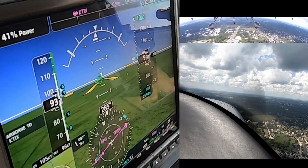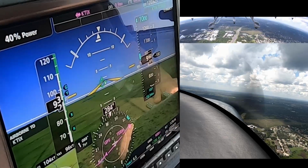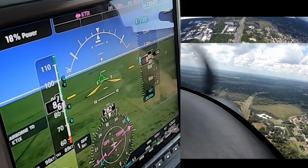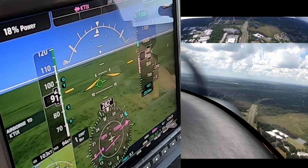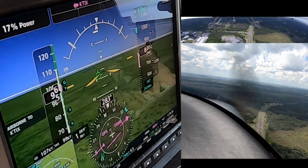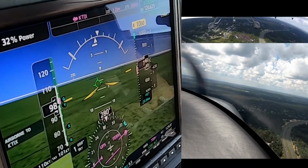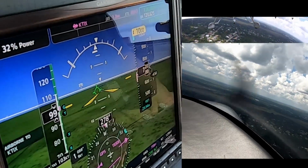Oh, just about to beam our touchdown point. We come to 25. And pitch down for 100 because we got slow. Look at your power percentage. Power should be 25. Scan, scan, scan. And now we can turn base.